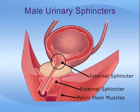Other muscles that are associated with the external sphincter, called the pelvic floor muscles, can be strengthened by a type of physiotherapy called pelvic floor muscle therapy, or Kegel exercises. These exercises may speed up the recovery of urine control after surgery.